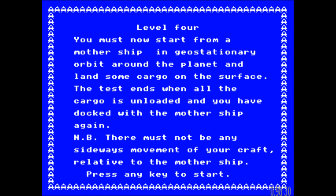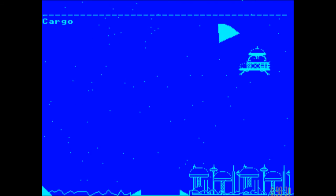Oh, I just landed there before getting a shot. Okay, yes. Now this is where it starts to get very tricky. So this time we're going to be unloading some cargo from our mothership up at the top there. So I have to depart from the mothership. Go past the sun there.